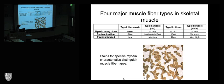So type 1 fibers have a particular form of myosin that has a slow contraction time and produces low levels of force. You can stain for these different types of myosins in the muscle, and if you look at the cross sections that I showed you of muscle fibers, you can see that they're arranged in a mosaic pattern within the muscle.